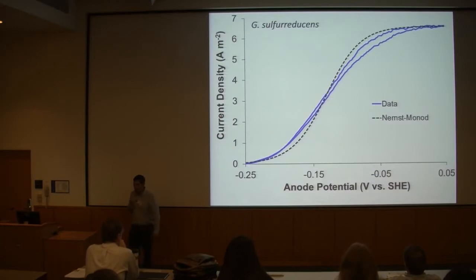This is an example of one of those curves for Geobacter sulfurreducens that the data does not really fit the Nernst-Monod. And it's not a lot, you know, for those engineers. Maybe you say, that's within the margin of error. But not understanding what these deviations are basically tells us that we don't really know how these bacteria are responding to anode potential. And that is affecting our way to predict. And affecting our way to predict will eventually impact our ability to develop applications with this bacteria.